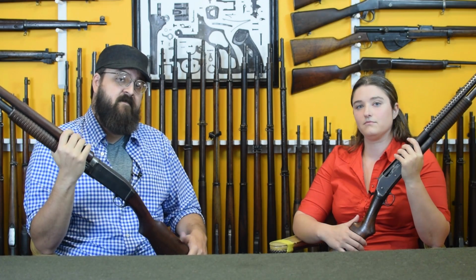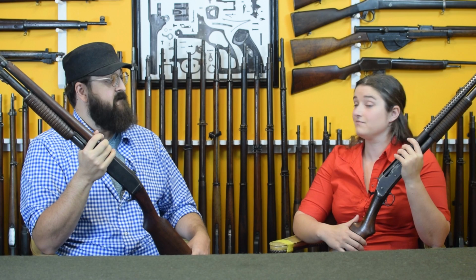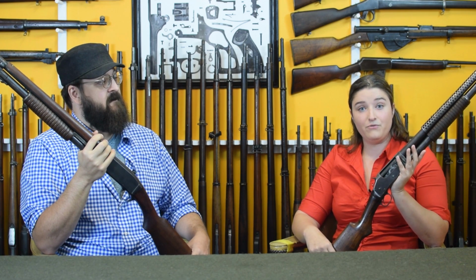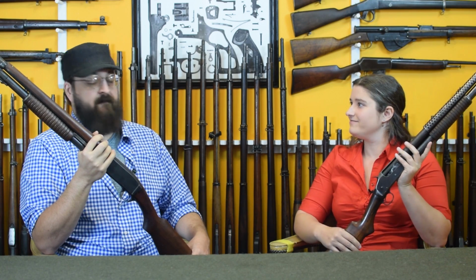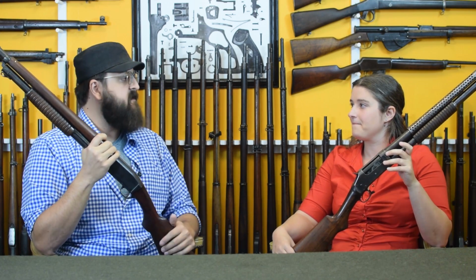Hi, I'm Matthias, and this is a Remington Model 10 riot gun with bayonet. And I'm May, and this is the Winchester 97 riot gun with bayonet. Yep. Now, both of these guns were put together for World War I, although only that one really saw combat.